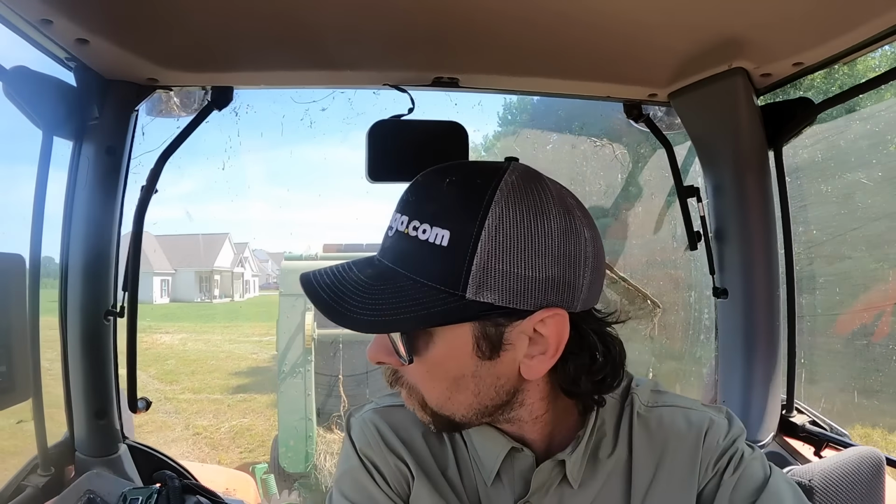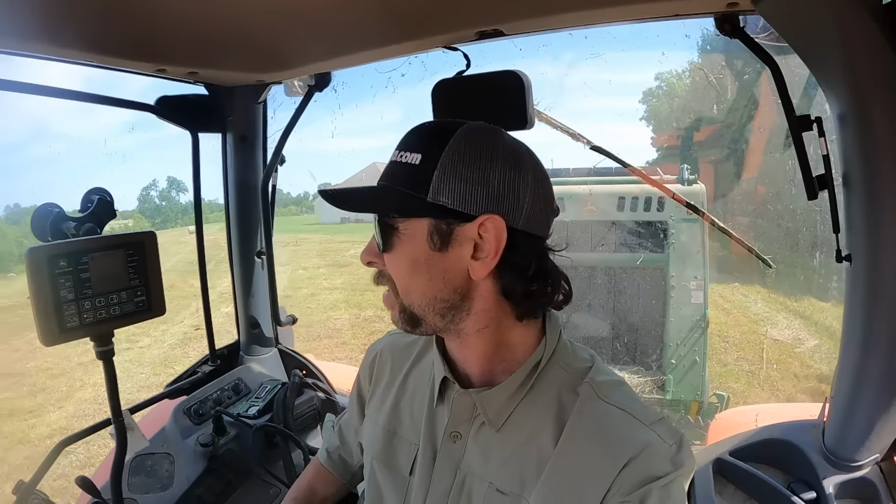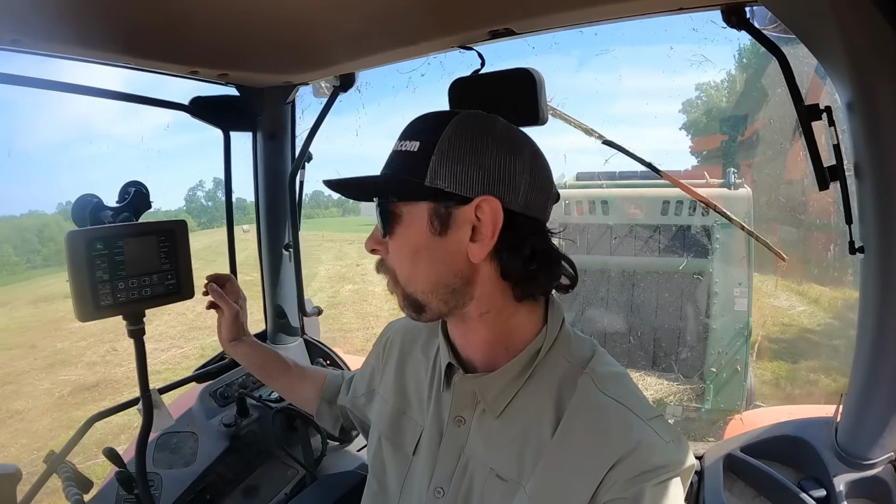So here on this last field, I was right in terms of bales per acre. It definitely out-yielded anything else, which we knew it would. Got 10 and maybe 10 3/4 rolls. Got a 47 incher in there now.